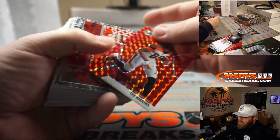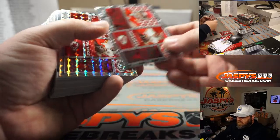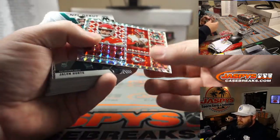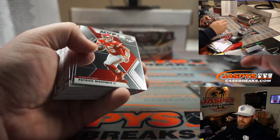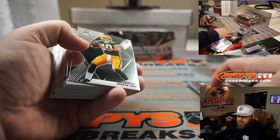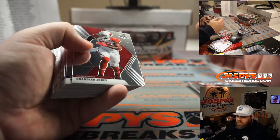T. Higgins, red for the Bengals, Clint Melendez. Patrick Mahomes for the Chiefs, Clint Melendez. Same one again for the Chiefs, Clint Melendez. Jalen Hurts, Eagles, Sean Maddock. Jonathan Taylor for the Colts, Jason Cherry. Patrick Mahomes, Chiefs, Clint Melendez. Jordan Love again for the Packers, Sean Maddock.